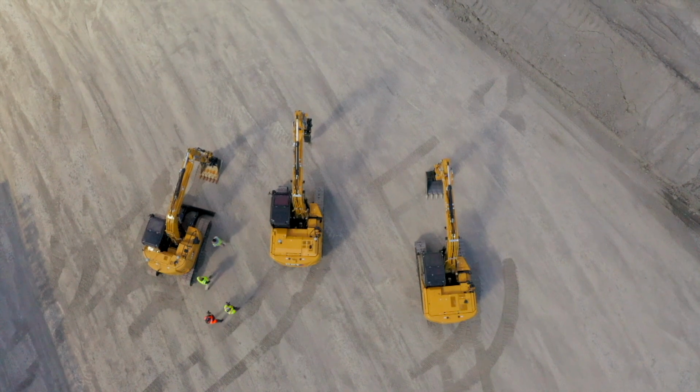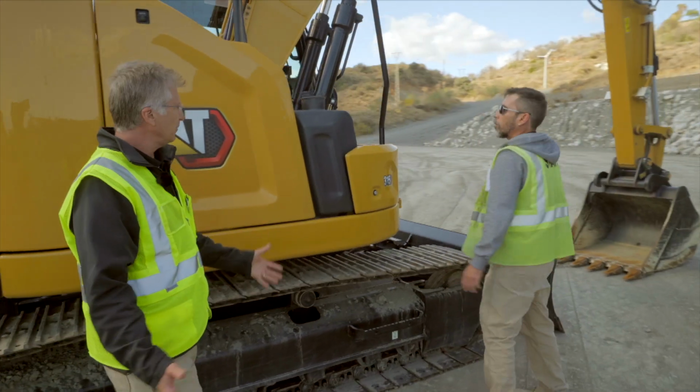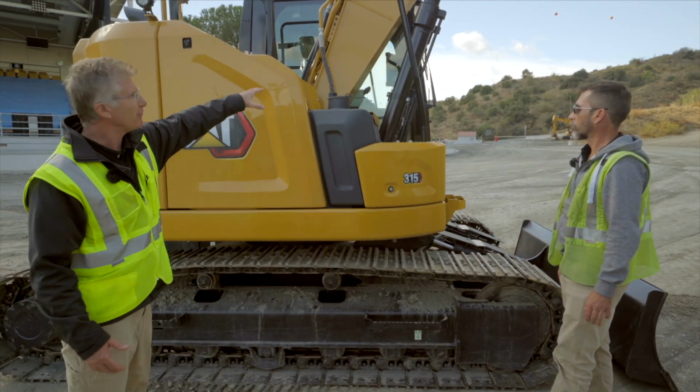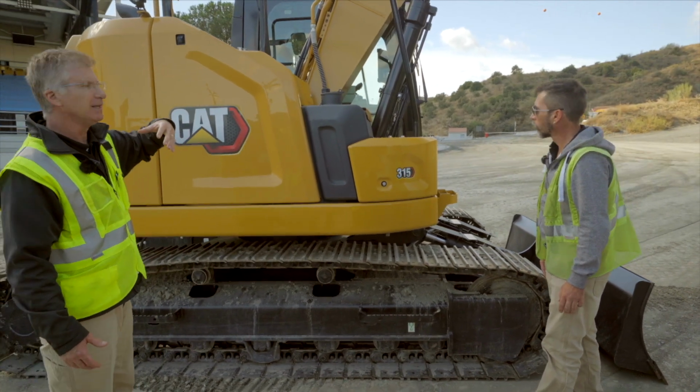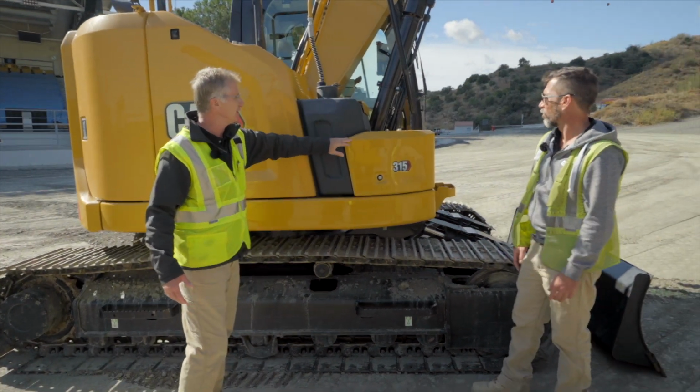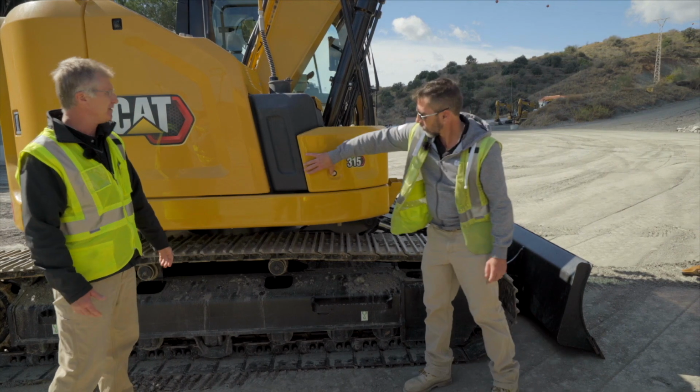So, ease of use features, owning and operating costs. Also, we talked about being comfortable. Frank indicated from the cab, much better visibility. On the right-hand side, we've lowered the fuel tank here, as well as the DEF. Frank's got the DEF here.